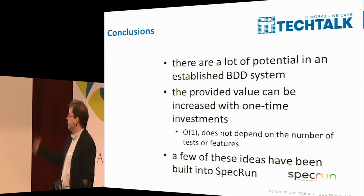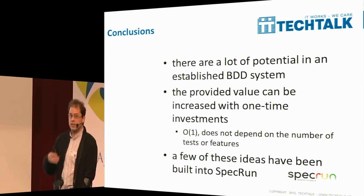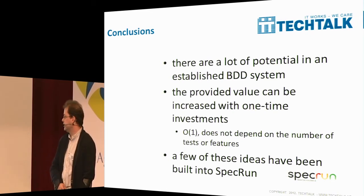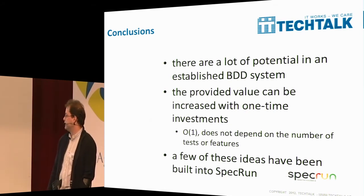Okay, so what I can suggest, even though it doesn't matter if you have or don't have such a system yet, think about this additional benefit. This is increasing the ROI of this, and all of these ideas need some investment, but this investment is not scaling with the number of tests, so it's a constant investment from this point of view. So I think if this fits your situation, then it definitely makes sense to try out. I was also trying to put some of these ideas into these background tools.